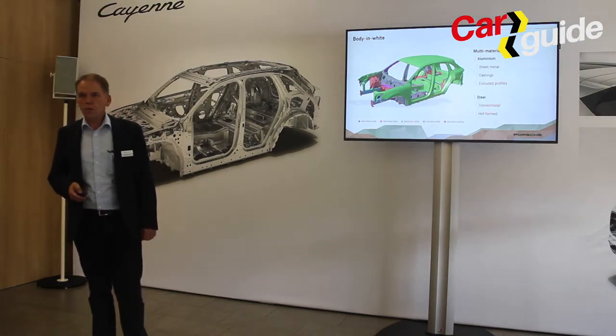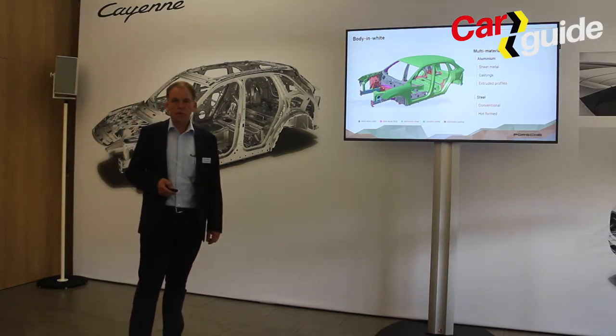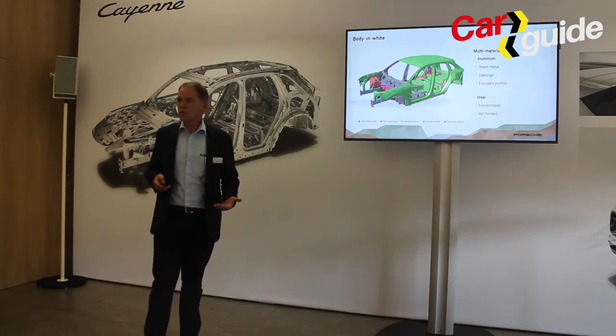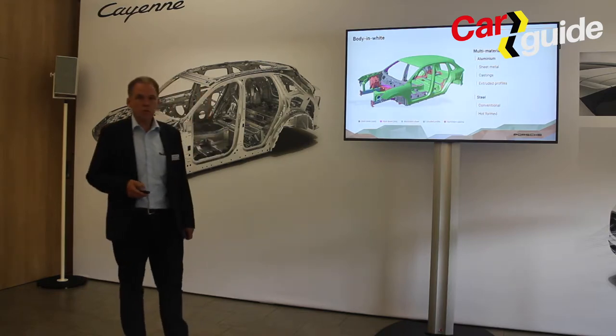What we've done now with the Cayenne E3 is a multi-material mix, which means it's not just the hang-on parts that are made from aluminium, like the roof, but also inside the structure, the load-bearing structure, you will find aluminium now. Those parts that are firmly connected to each other come in a dose of different materials. You can see we've got.